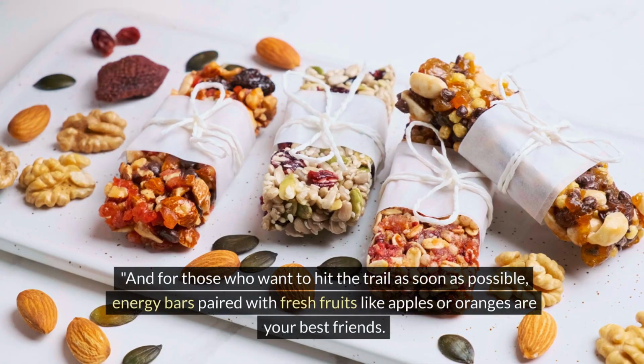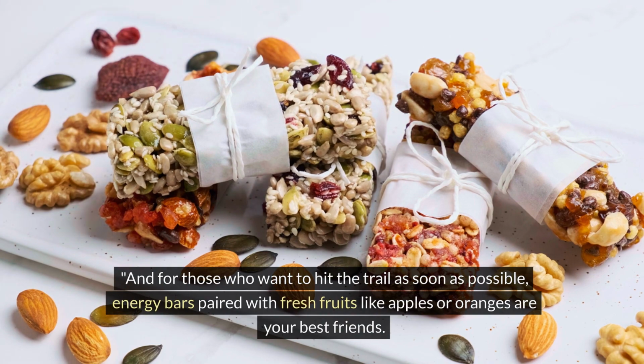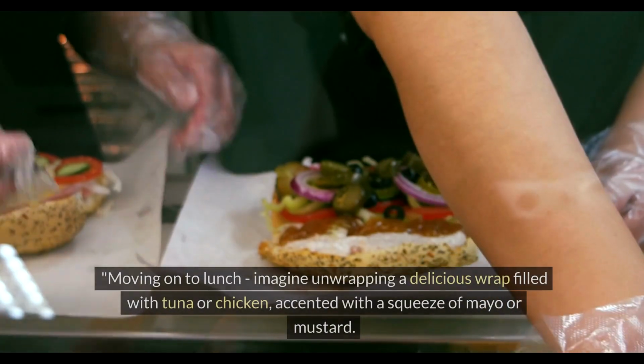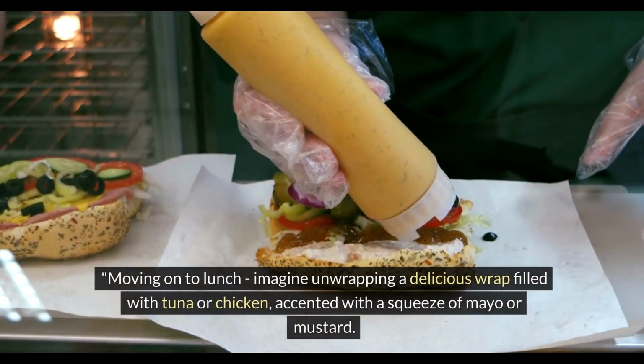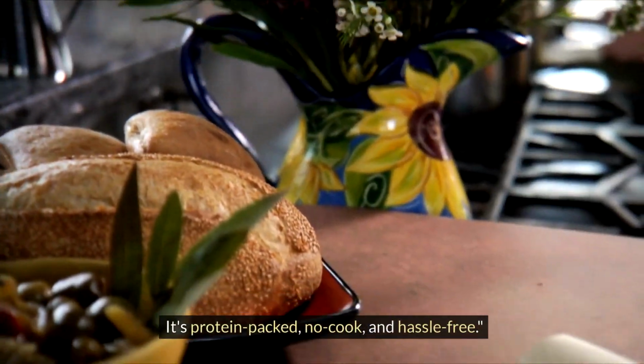And for those who want to hit the trail as soon as possible, energy bars paired with fresh fruits like apples or oranges are your best friends. Quick, nutritious, and oh so convenient. Moving on to lunch, imagine unwrapping a delicious wrap filled with tuna or chicken, accented with a squeeze of mayo or mustard. It's protein-packed, no-cook, and hassle-free.